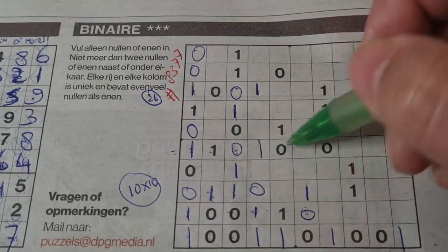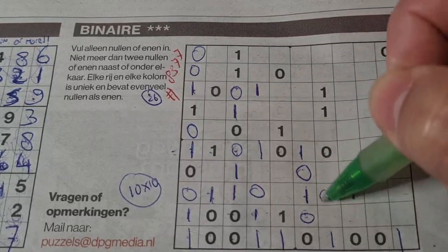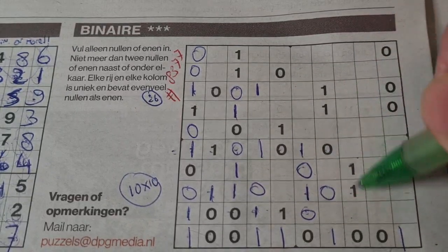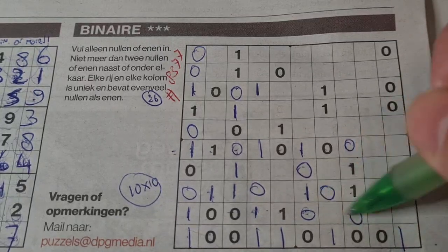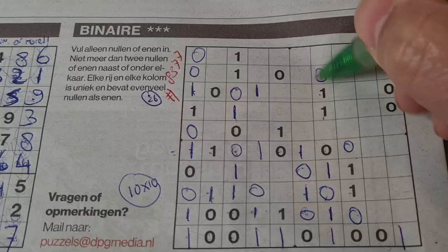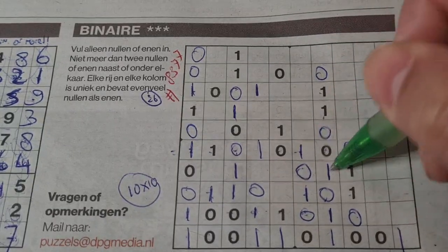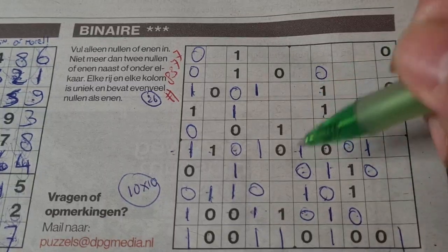Between two O's comes in 1. Between two ones comes in O. Double one, here no, there no. Between two O's comes in 1. Double one, here no, there no. Double O, here one, there one. Double one, here no, there no.